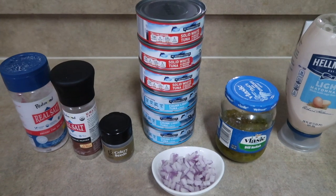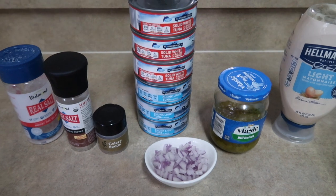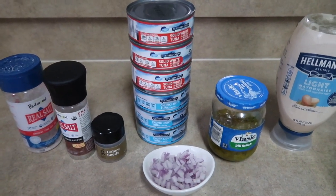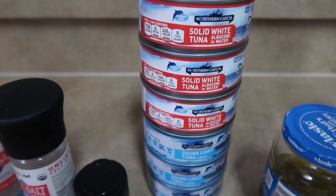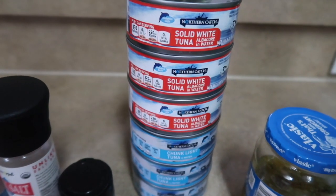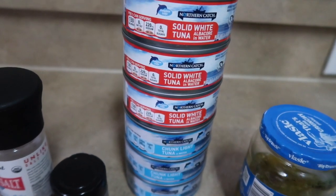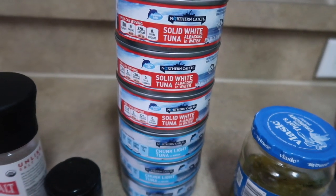Up for meal prep, super easy, making up my tuna salad. I have shown this quite a few times in vlogs and meal prep videos, but I still always get the question of what I put in my tuna, so I figured I'd just run through it really quick. I always mix equal parts of solid white tuna with chunk light tuna. That's just the texture that my daughter and I both like. We're absolute tuna lovers, and that's just how we like our tuna salad made up.